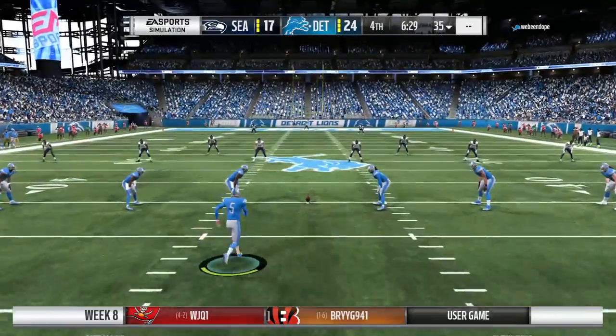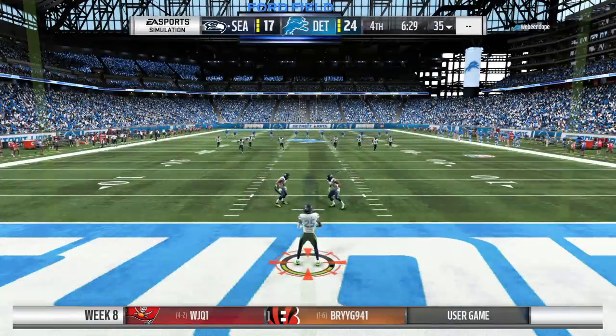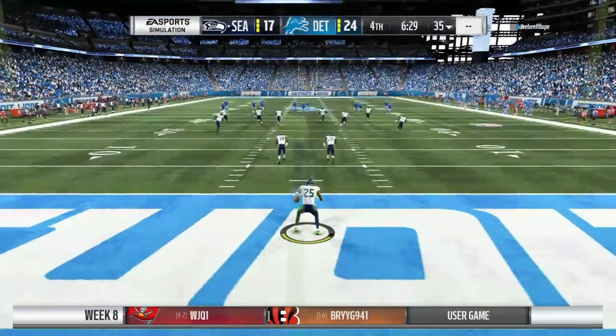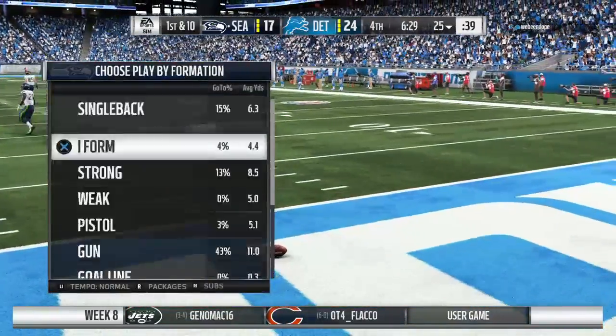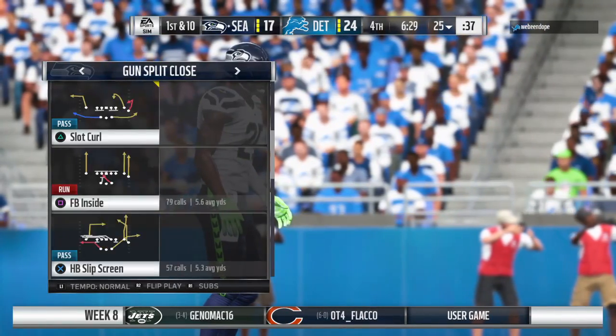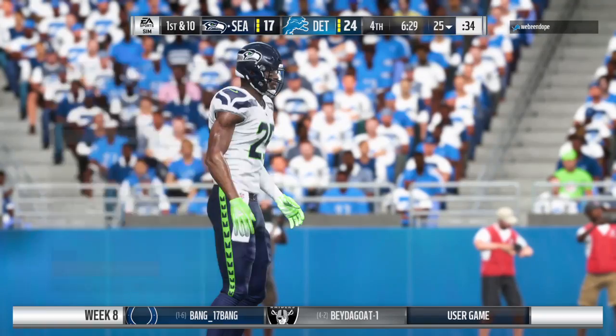Here's Prater now set to kick it away. That'll be taken in the end zone, and no run back here. This will be a touchback, and it comes out to the 25-yard line. The Seahawks offense now, they get ready to come back onto the field.